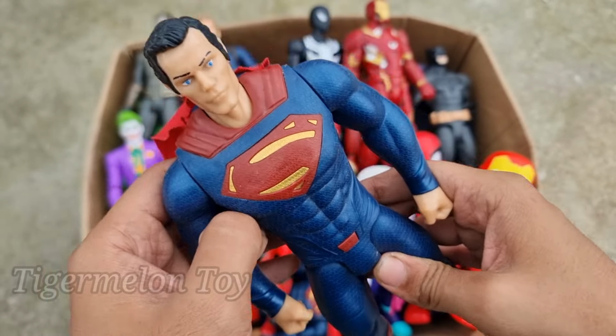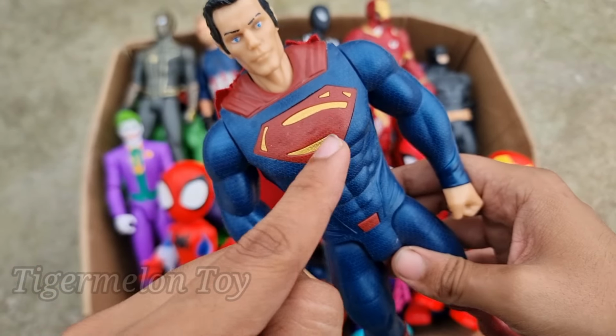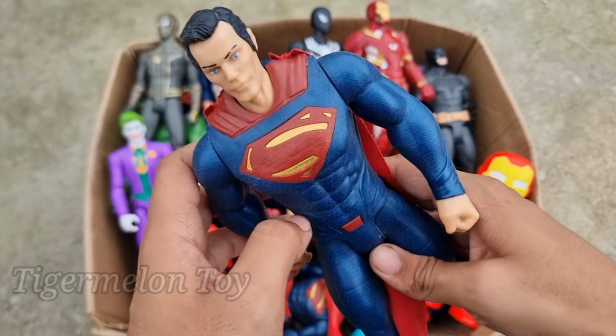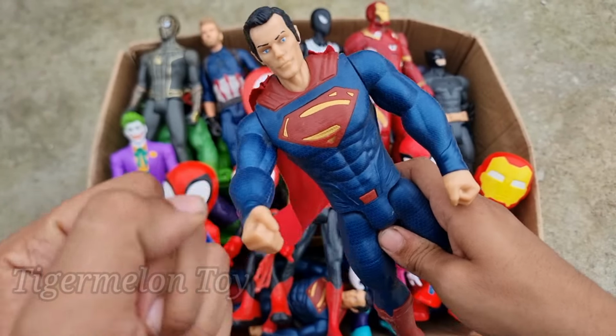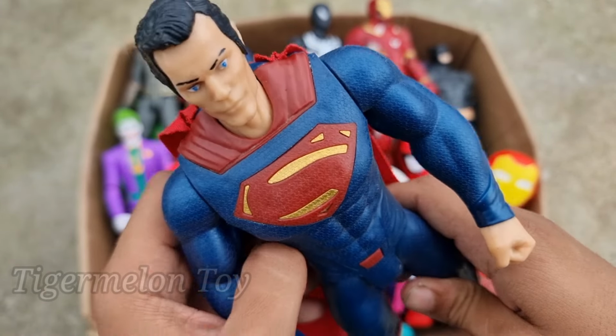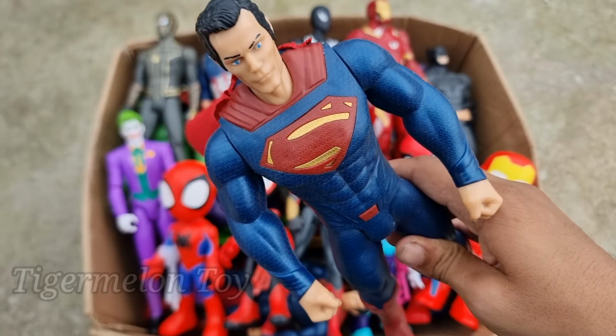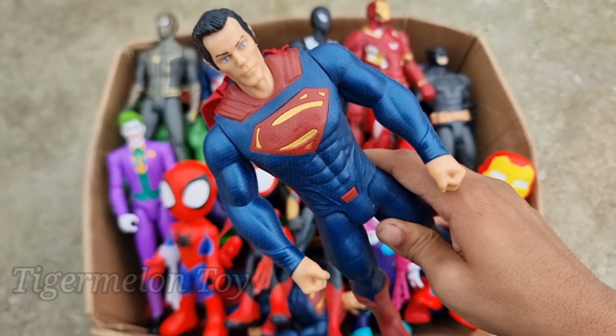Wow, guys, look what we got here. Wow, look at this very cool Super Logo on his chest. Look at the abs, guys. Look at the biceps. Look at the red cape, guys. This is the Man of Steel superhero. This is the bulletproof superhero. Even his eyes are bulletproof, guys. This is a very strong and very cool superhero, guys. This is the Man of Steel, Superman.